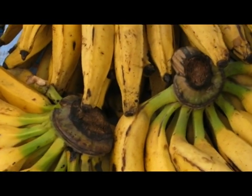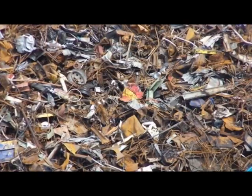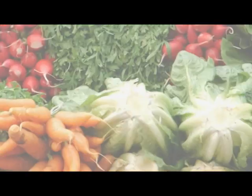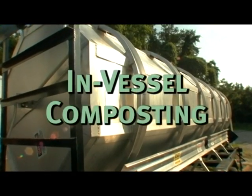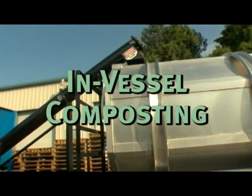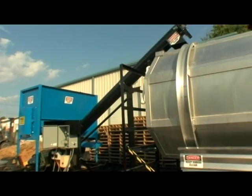Did you know that about 35% of what goes to the landfill is food? Why do we go to such extreme measures to discard such a valuable material while it still has so much potential? Enter the in-vessel composting system. Now there's a way to capture what was previously thought of as waste and turn it into a valuable resource free of odor and pests.